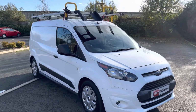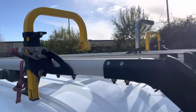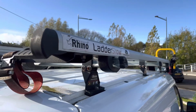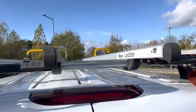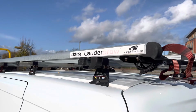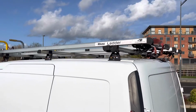So let's start up here on the roof. Comprehensive racking systems, shall we say, on the roof. You've got 3 normal Rhino roof bars, and then you've got a Rhino ladder stow system fitted to it as well. Depends on how you want them, okay? If you don't want all the racking, we can remove the racking full stop, or we can just remove the Rhino ladder stow, which will give you the 3 roof bars left on there. Obviously that's for a discussion if you decide this is a van for you.